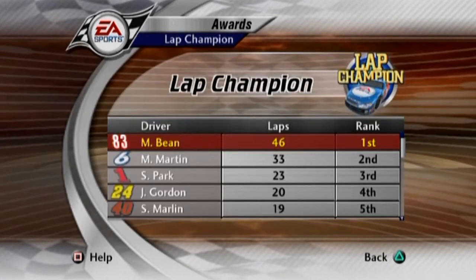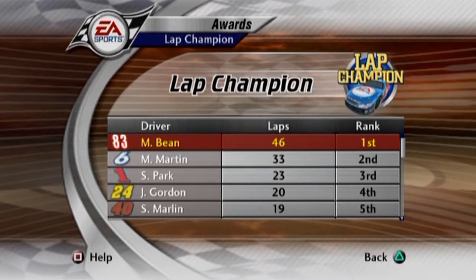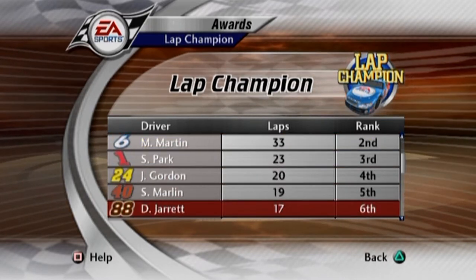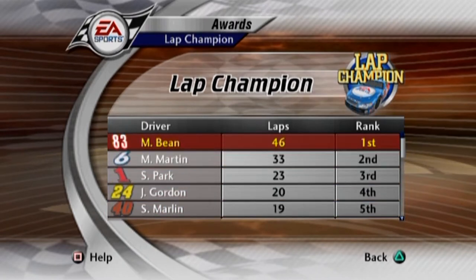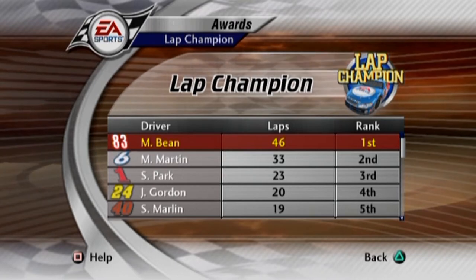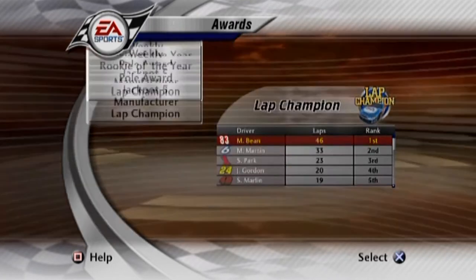Lap champion was still up in the lead. Where did Dale Jarrett move himself? Dale Jarrett is 17 laps led on the season. So we've got 46 on the season. Didn't lead a lap in this race, but, you know, it is what it is.